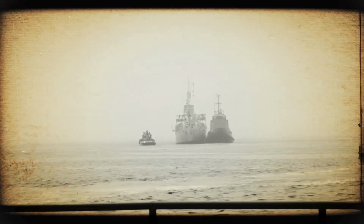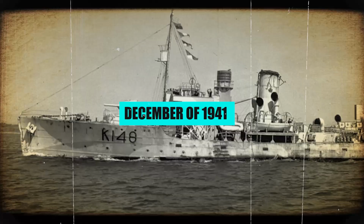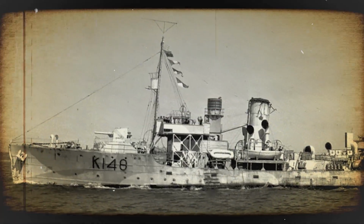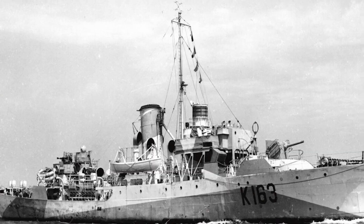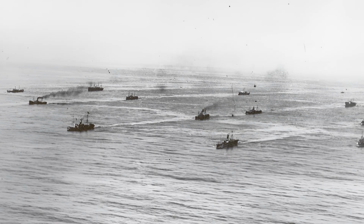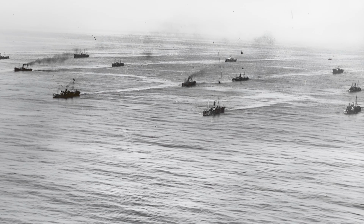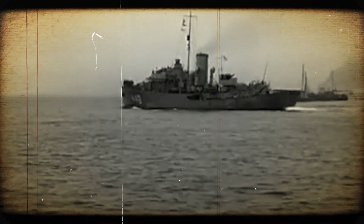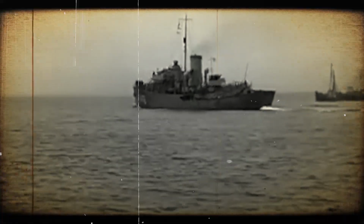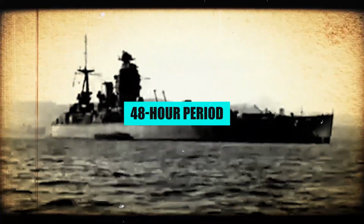The HMCS Sackville was actively engaged in convoy escort duties from its commission in December of 1941 until the end of the war. During this period, she helped escort over 1,000 vessels and fought multiple U-boat attacks on several occasions. In one instance, while escorting convoy ON-115 in August 1942, she assisted in repelling at least 3 U-boats and damaging all of them within a 48-hour period.